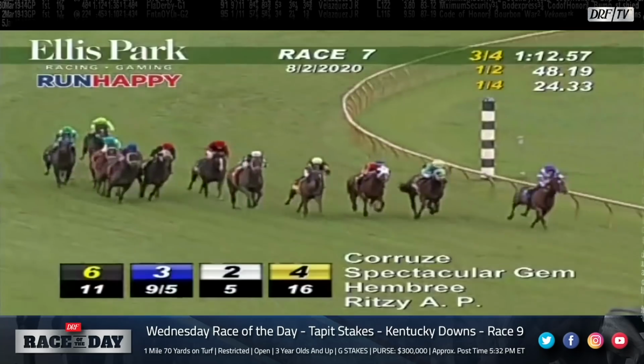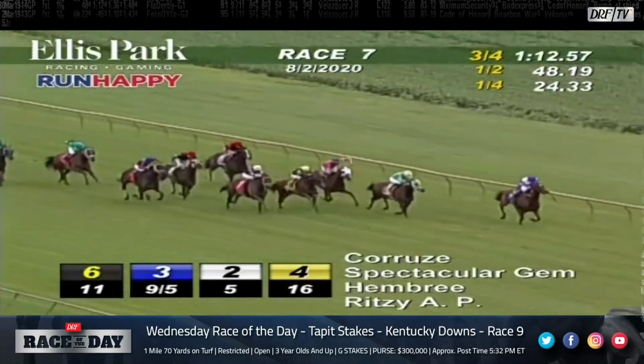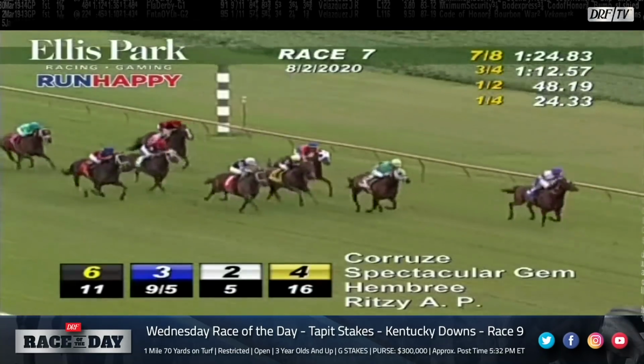He has 10 lifetime seconds on his page, but he does have a victory at Kentucky Downs. Last time out at Ellis Park, he ran 3rd behind Spectacular Gem, and let's watch that race right now. Spectacular Gem, again, kind of got to the easy lead when Get Western couldn't push him early, and he just kept right on going. Hembry was able to finish 3rd in this race.